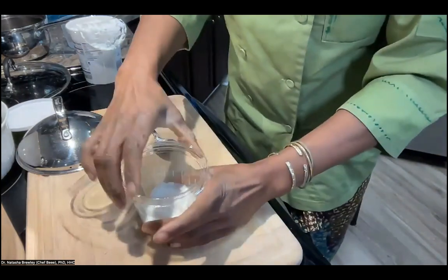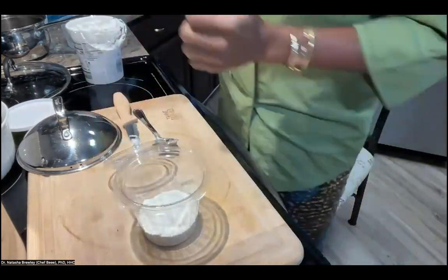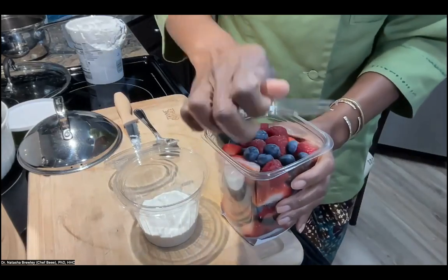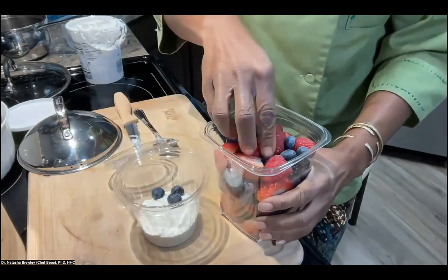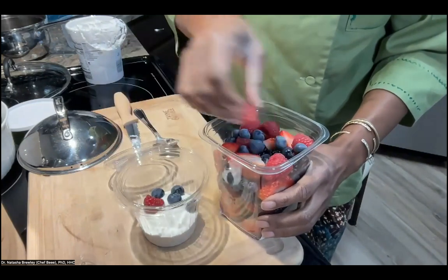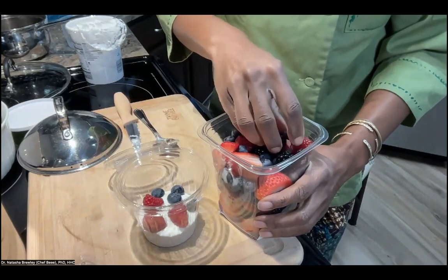So we have this yogurt here. And then I also have here some berries. Berries are really, really wonderful because they're not too sweet. So we're going to add in three kinds of berries. We're going to add in the blackberries. We're going to add in raspberries. We're also going to add in blueberries.